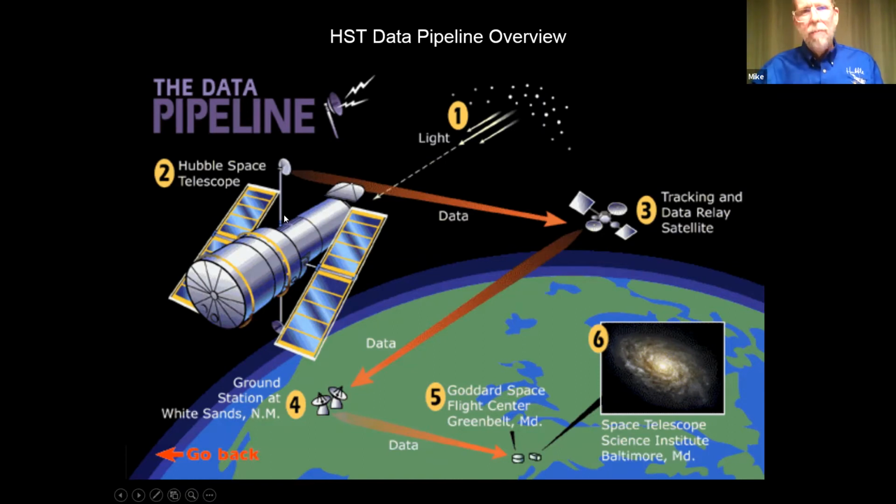Hubble can talk to the TDRS satellites with these antennas on the side, which are about 2 feet across. These are high gain antennas. They communicate to the TDRS satellite when they can see it. We'll talk about that in a second. The TDRS satellites talk to the ground. They talk to ground stations at White Sands, New Mexico, out there at the White Sands Missile Base.